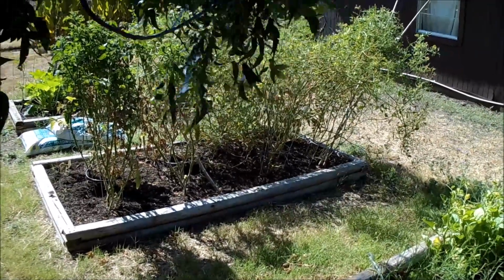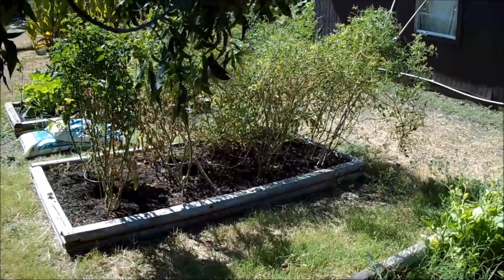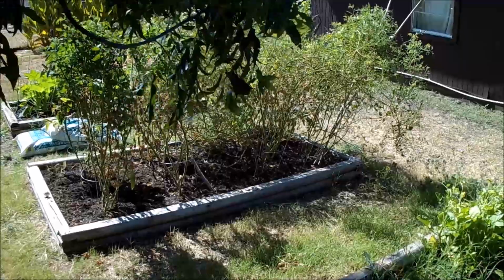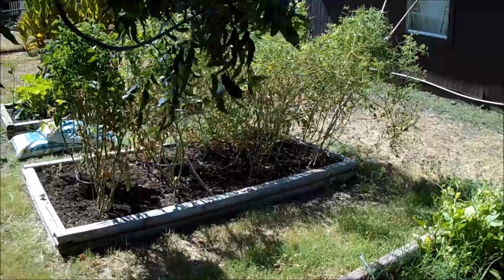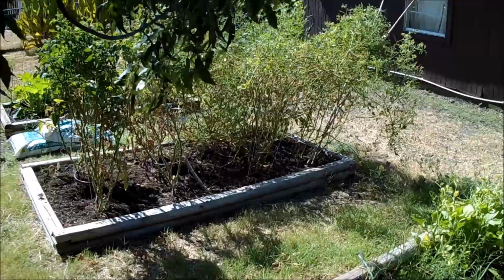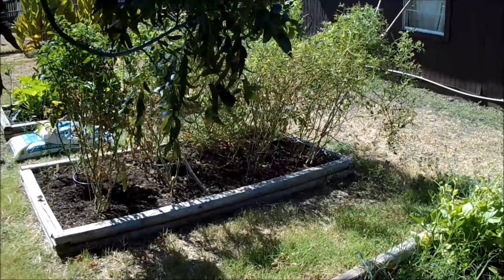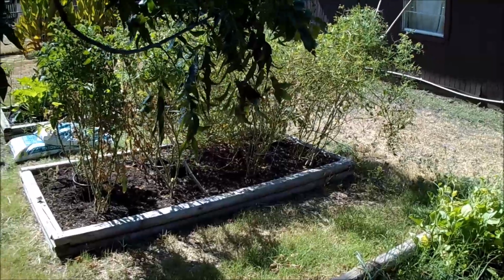And production has not slowed down on my cucumbers, and it made me realize that the cucumbers like the heat. All the plants actually like the heat. They just don't like that direct, intense sun, especially when we get high UV days. So it's made me start to consider more about how I'm going to shade.